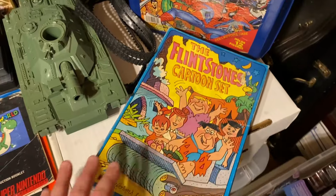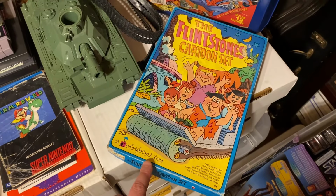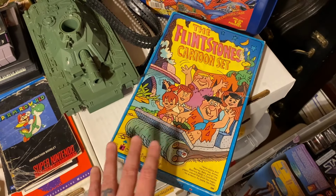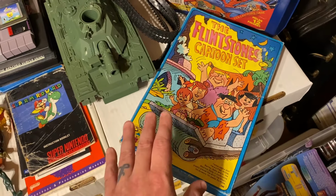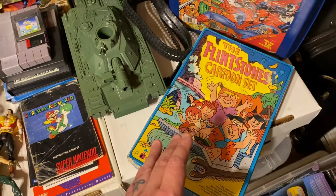I also got this Flintstones Color Forms, which I just thought was really cool. I think I paid $1 for it. It's just a really cool display piece if you're a Flintstones or Hanna-Barbera collector.